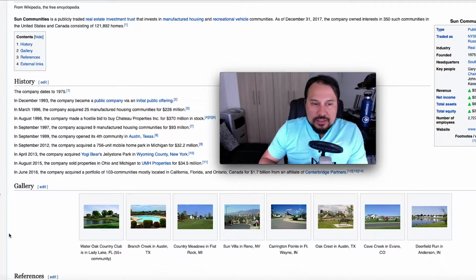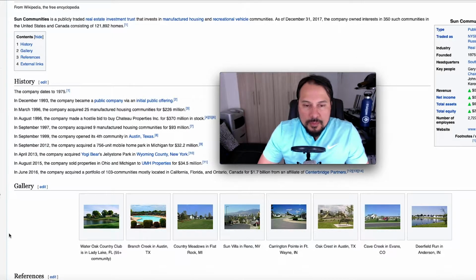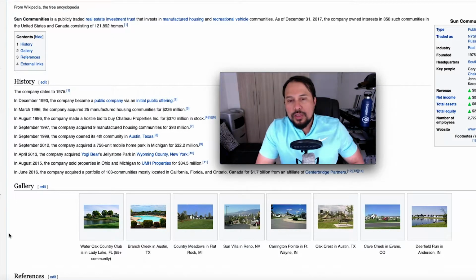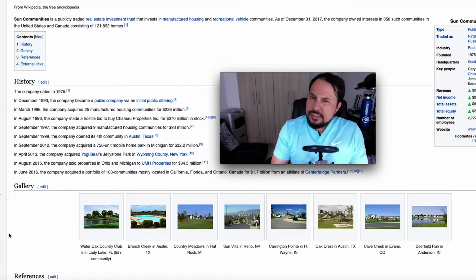As you can see, there's Water Oak Country Club in Lady Lake, Florida, a 55 plus community. Branch Creek in Austin, Texas. They have property in Meadows in Flat Rock, Michigan. Sun Villa in Reno, Nevada. Carrington Point in Fort Wayne, Indiana. Oak Creek in Austin, Texas. Cave Creek in Evans, Colorado. And then they have Deerfield in Anderson, I think it's Indiana.